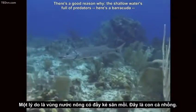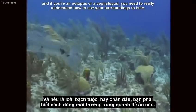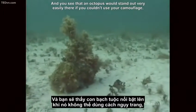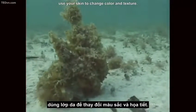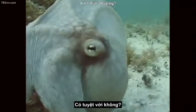I mean, the shallow water is full of predators. Here's a barracuda. And if you're an octopus or a cephalopod, you need to really understand how to use your surroundings to hide. In the next scene, you're going to see a nice coral bottom. And you'd see that an octopus would stand out very easily there if you couldn't use your camouflage, use your skin to change color and texture. Here's some algae in the foreground. And an octopus. Isn't that amazing?